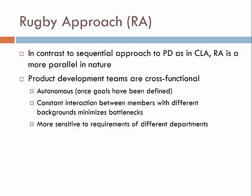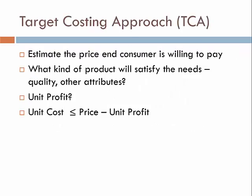Now, finally, there is a target costing approach. With this approach, the marketing research estimates the price that the end consumer is willing to pay for the product. So the intended margin for the product is certain, and based on that, an upper bound on cost is calculated. The product development process is then geared towards optimizing the product design, quality, and attributes so that the cost is kept low enough to obtain the desired profit.